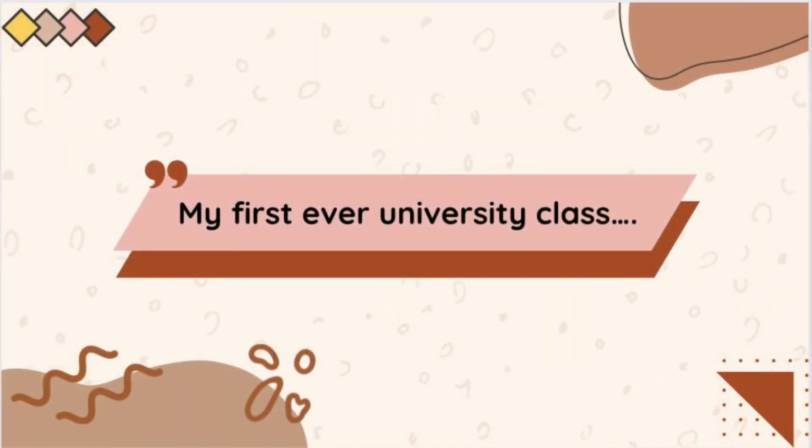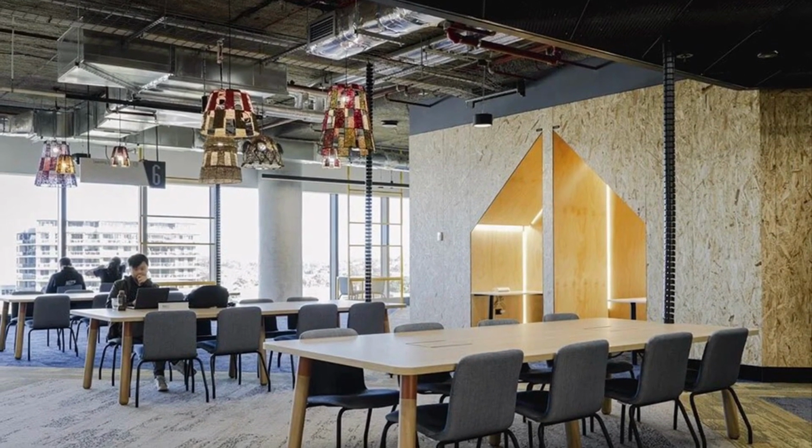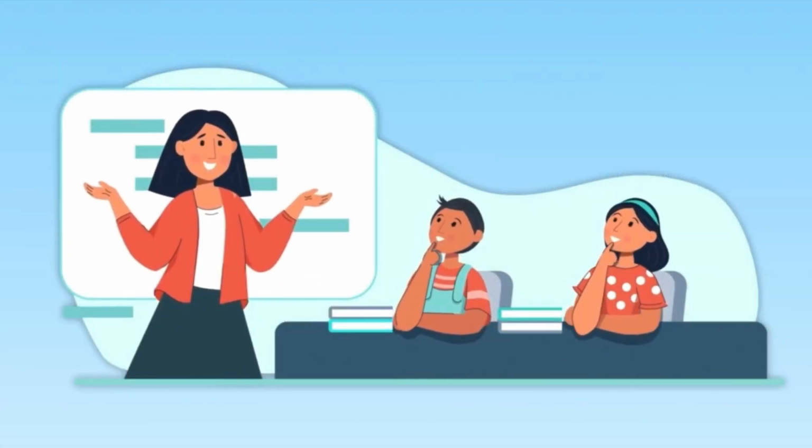On my first ever day of university, I made my way up to level 6. Seeing a few familiar faces from orientation definitely eased the nerves quite a lot. My first class as a university student was TEAC1038 Literacy and Numeracy for Educators.